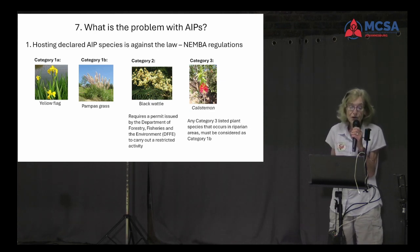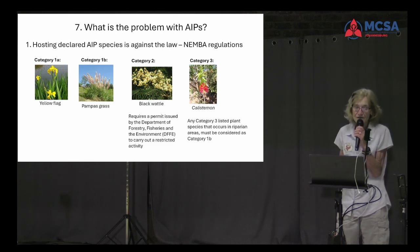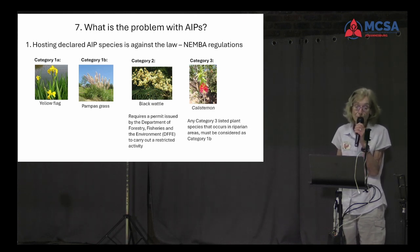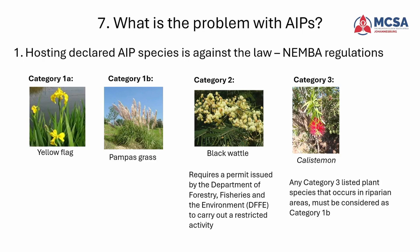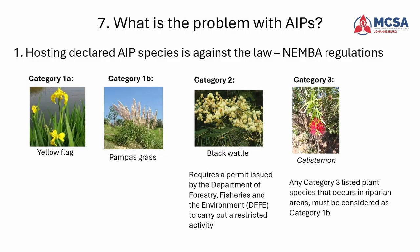But anyway, category 1 are the real baddies, very invasive. They need to come out. They need to be eradicated. No question about it. Category 1B is... so we have one category 1A in Kloofendal. That's the yellow flag that I'm showing you. It's the one with the yellow flowers. That's the very invasive one in water.